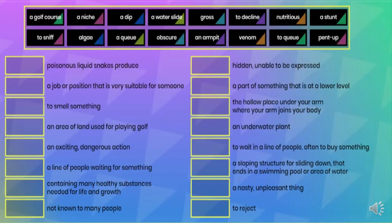We will try to do this matching task together, and you can always go back using the provided link or the code and do the task on your own. It's very good for your practice. The first description says, poisonous liquid snakes produce. Which one is it? It's venom. So we just drag it here.